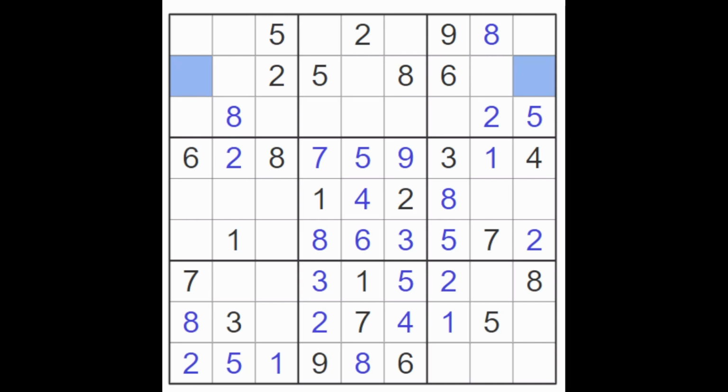So I've been also looking at a possible X-wing in 1s, but there are too many other 1s already found in this grid, so an X-wing on 1s is not going to do it. And then we're looking at a possible X-wing for a 7 that would be here and here. And again, there is nothing lined up. I'm not sure that even a skyscraper is going to do it for me, so I'm not going to go on that path. We'll find something, I'm sure.